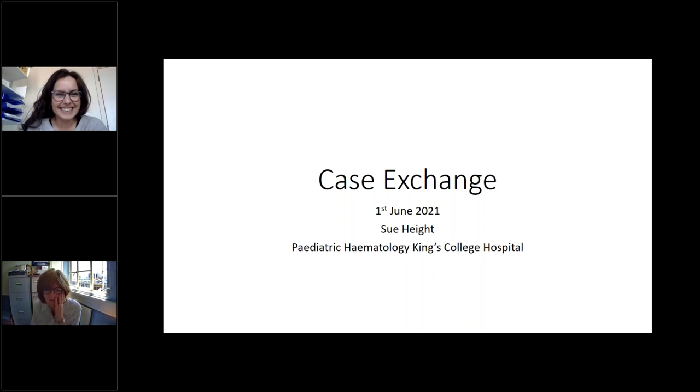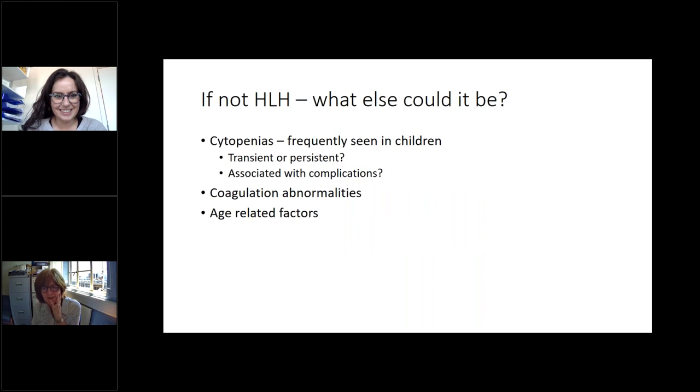So I've tried to pick out some thoughts. I suppose thinking particularly about HLH, when you're looking at a child who may have cytopenias, which might be isolated or more than one cell line, how do you approach that? How do you decide what to do? And a little bit on coagulation abnormalities. So obviously I can't cover everything.